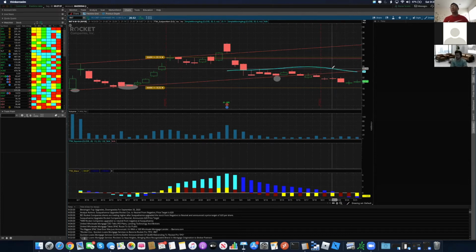Now also the blue or teal color right here that is curving down, this is called the simple moving average. It's the 20 simple moving average and it's curving down. Now I choose to sell because I think if we're going to go down, based on this, we probably will go down to $18 and then we're going to bounce up. Now I do not expect Rocket to continue going down below that in the short-term period, okay?